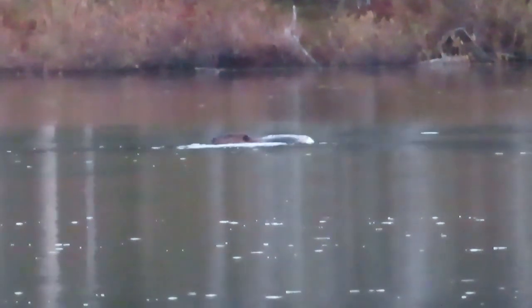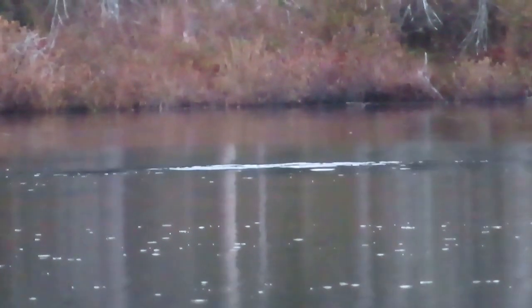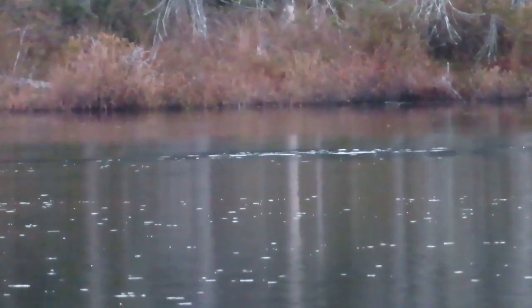Sounded like they just made a sound. Vocalizing. Well, it's almost dark, so I'm grateful to be getting anything at all. No less a good shot.